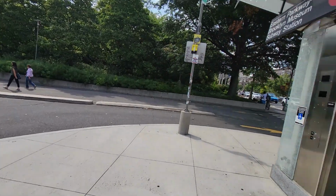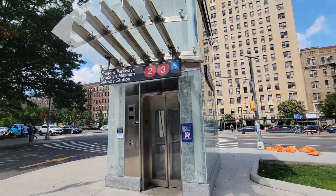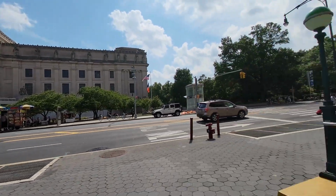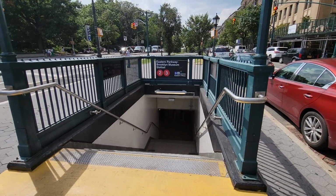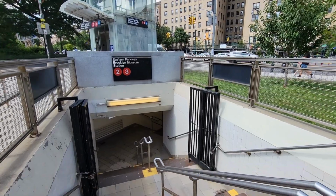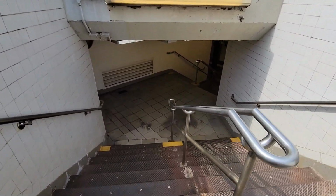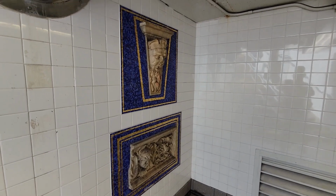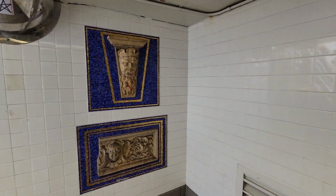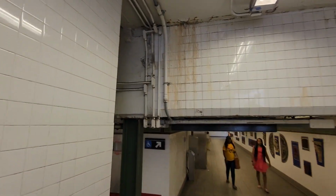There were two entrances at this station. This one with an elevator, which is on the south end of Eastern Parkway, and this entrance, which was on the northern side, or just across the street. What I heard about the station would be how clean it was, and honestly I did see what they were saying. The tiles were, well, clean in most places. There were also cool mosaics of artifacts that came from a museum, which makes sense to put in the station.